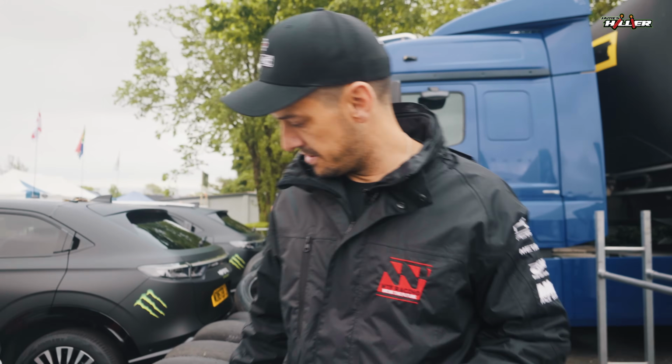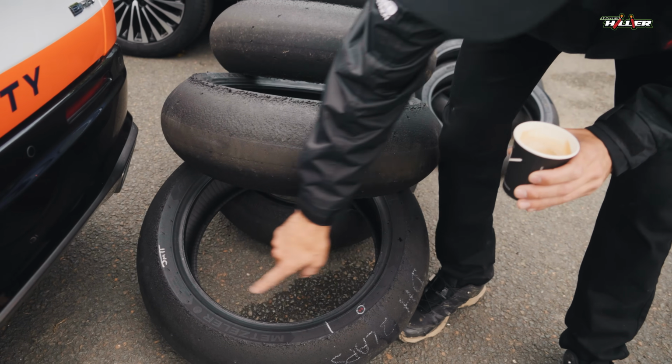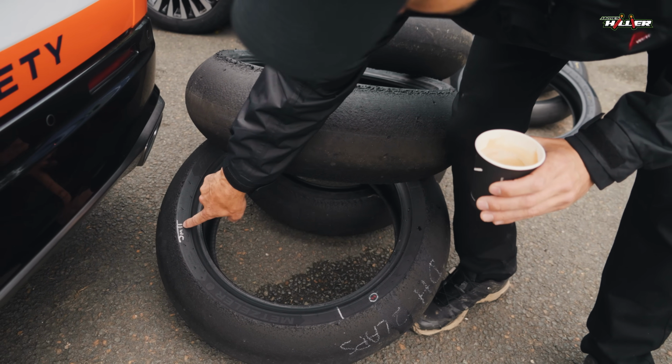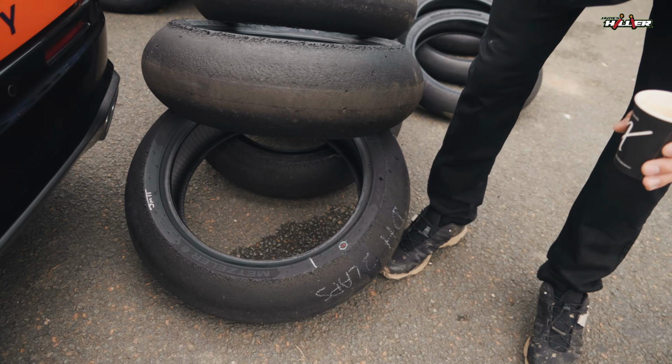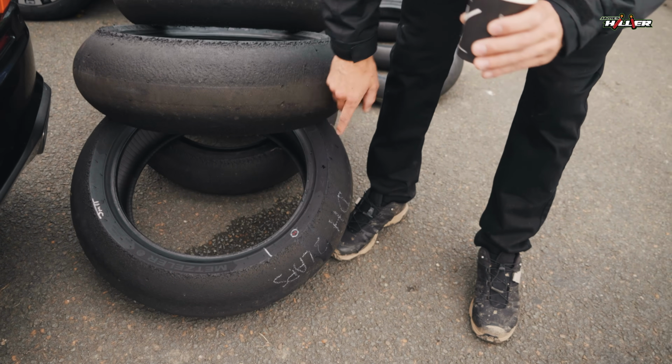So look, it's not particularly secret, but I would assume this tyre was for John McGuinness at the TT from Metzler, look. But this actually was used by Dean Harrison, did two laps, so I won't drag it out.